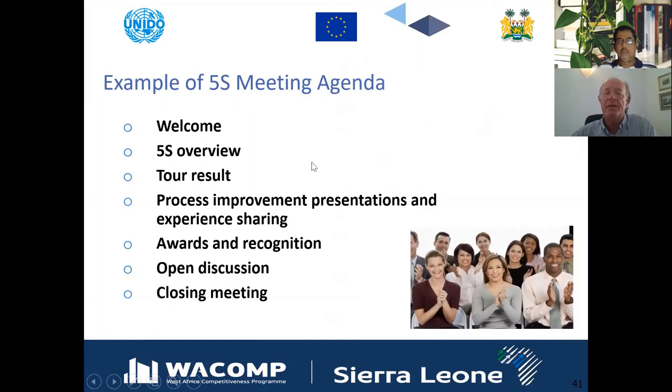So typically a 5S meeting agenda, there will be a welcome, there will be an overview of the 5S, some sort of a result of the tour, a walk through the factory or a walk through the organization. The Japanese talk a lot about what they call the president's audit. This is something that I've experienced personally, where the president of the organization or the chief executive will just walk around. It's what Tom Peters, the great management guru, talks about: managing by walking around. Walking around and talking to people and observing and seeing what's happening, rather than just staying cooped up in a nice office with a closed door and not really knowing what's going on on the shop floor.